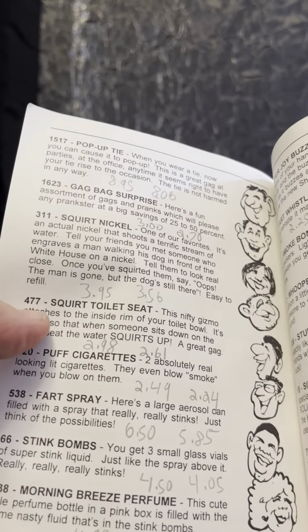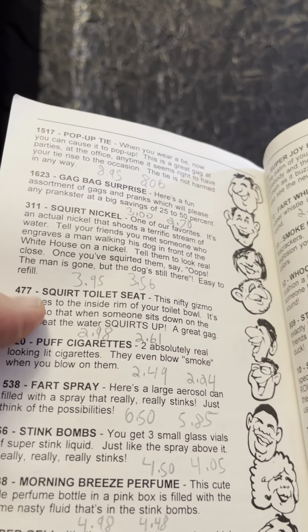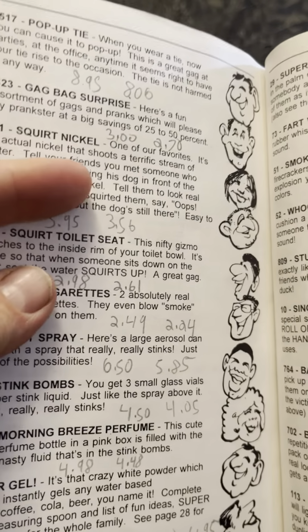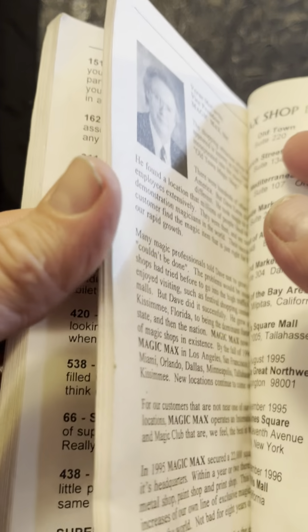The squirt toilet seat. A little squeeze bulb you fill with water, and you stick it underneath the toilet seat, and when somebody sits down, they get a blast of water where the sun don't shine. I got my sister with that trick. You wouldn't believe all the funny names she called me.